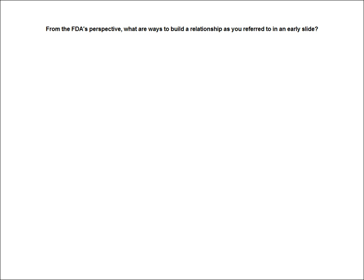And I think taking the advice, but letting the science and the data for your therapeutic drive your drug development program, is one excellent way to build that relationship. I think FDA is very respectful of letting the science drive your product development.